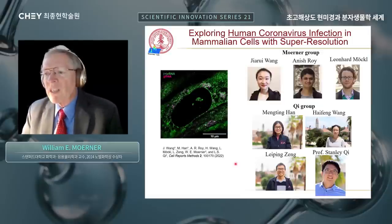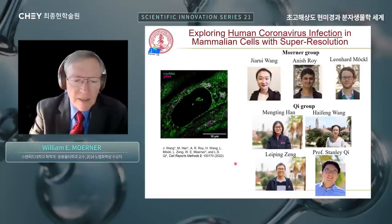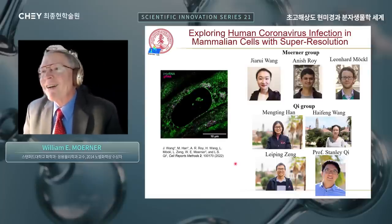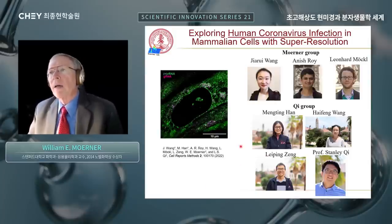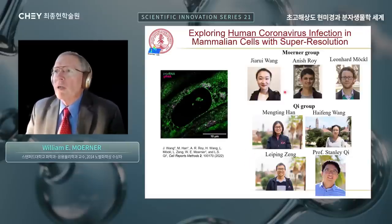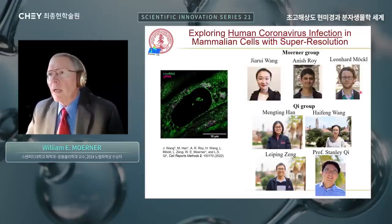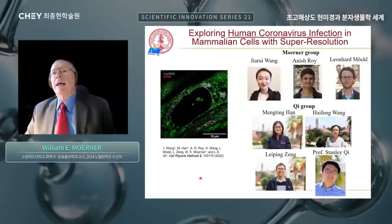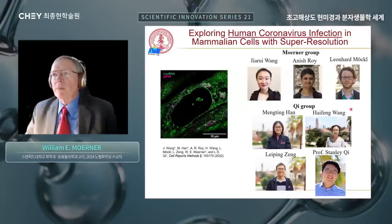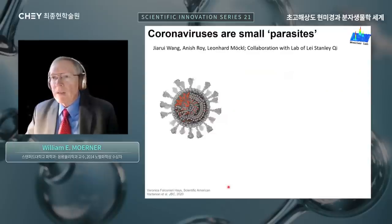Let's switch now to another exciting system, because I can't keep myself from talking about it: our imaging studies that have been going on recently of coronaviruses and how they infect cells. I just want to mention collaborators here: my students Jurey and Anish, and Leonhard Merkel again, were involved in all of these measurements, as well as collaborators from the group of Professor Stanley Chi, also at Stanford. They're more the biochemical experts, and we are the imaging people. So combining the two together is wonderful in this case.